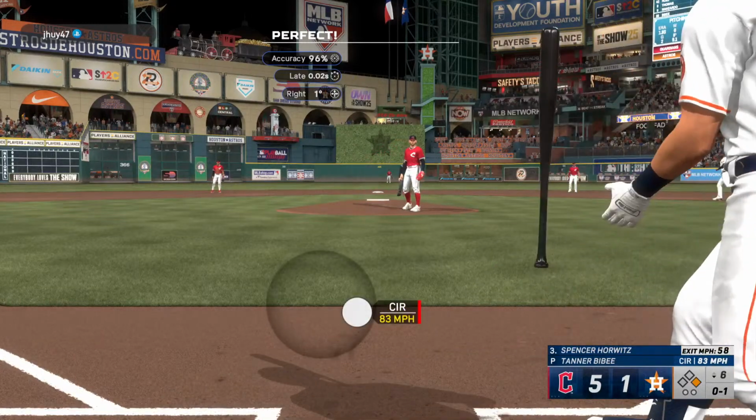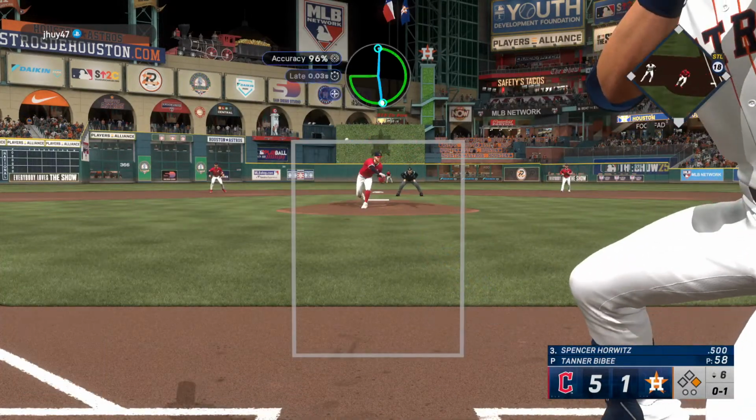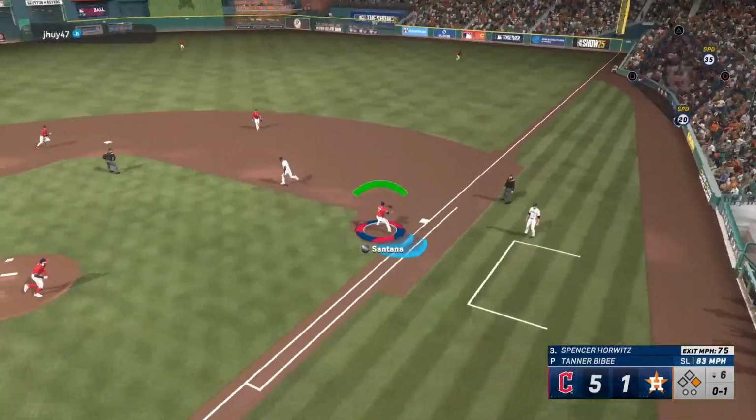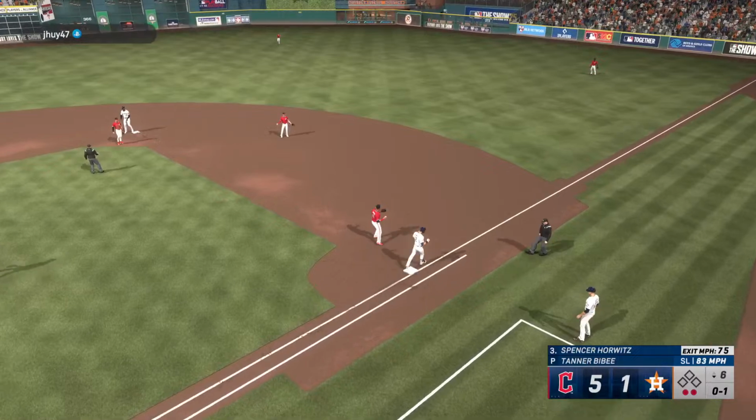And a foul ball. When a guy's throwing a lot of first pitch strikes as a hitter, you've got to be ready to hit. Now, that's not going to help you get. Santana throws to second for one. And it's a double play.